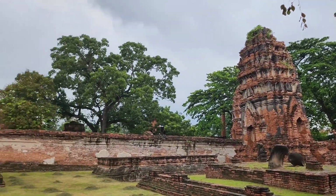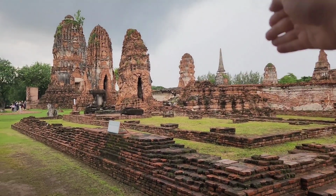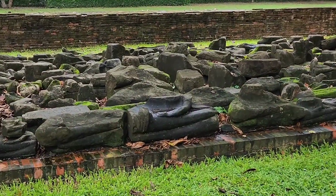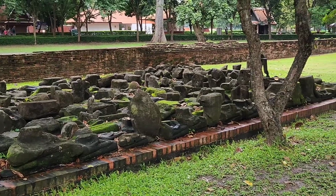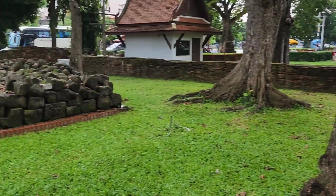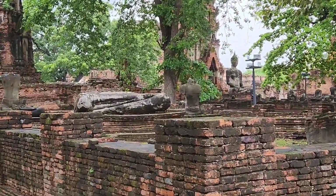Very interesting. And there are loads of those ruins and temples here in this area. So this is one part. Then there's another one, another one, another one, another one. And a palace. I guess those are all parts of Buddhas and statues that were found, and stones as well. There was a big Buddha sitting there.